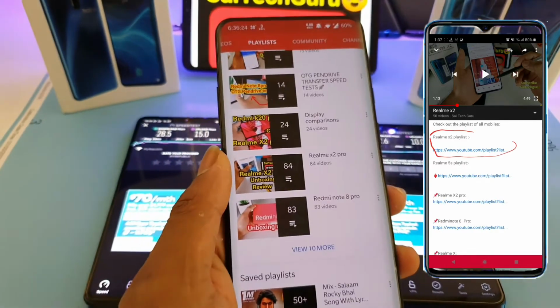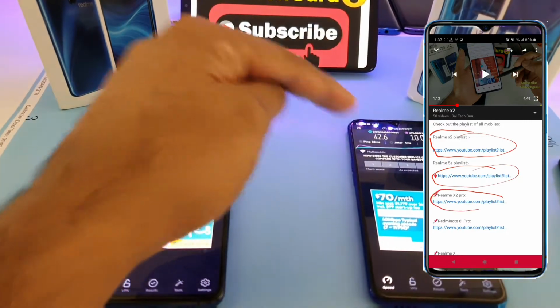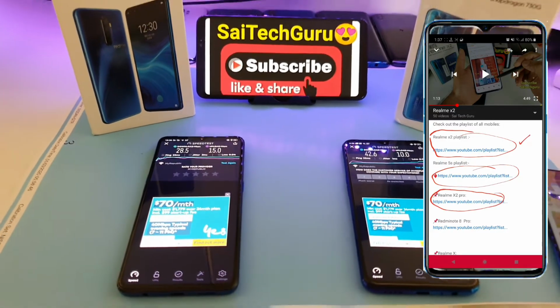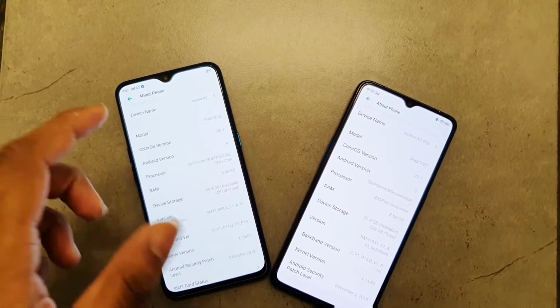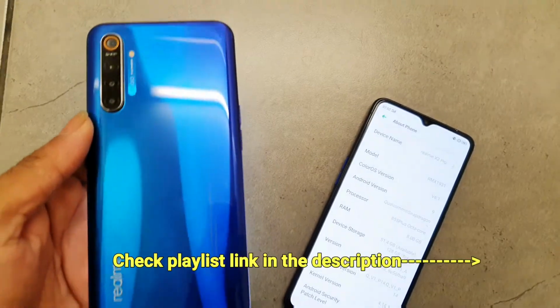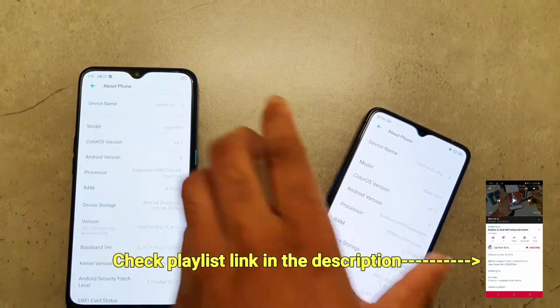And let's get started with the 4G data speed test comparison between the Realme X2 versus the Realme X2 Pro device. So as you can see, friends, right now exactly the variants I'm using, Realme X2 and X2 Pro.